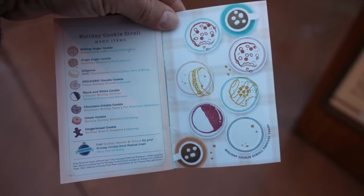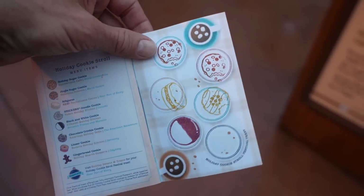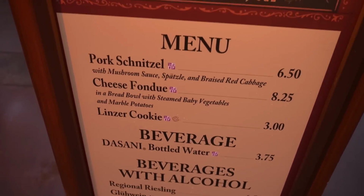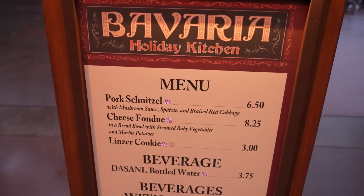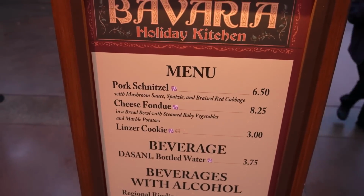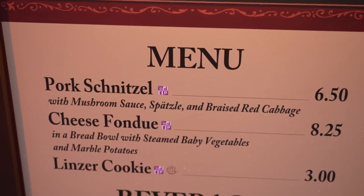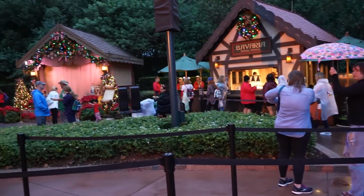So even though we have filled our book, that last one is for the completer cookie, because they gave us 2 stamps at the first location, we are going to complete the challenge and have this Linzer cookie here at the Bavaria Holiday Kitchen. Do I want something else? Maybe like a pork schnitzel? No, just the Linzer cookie. Then maybe we will, after the completer cookie, get something a little savory.